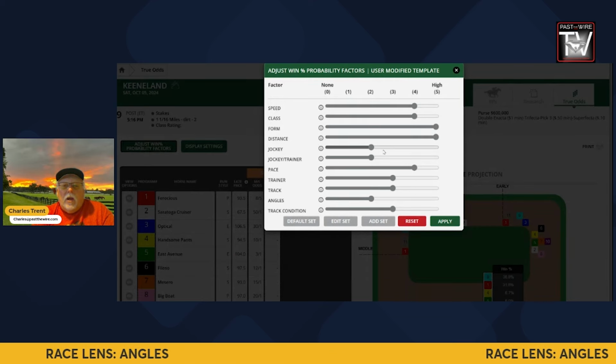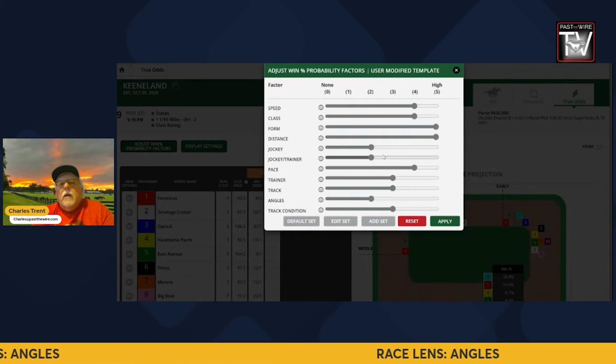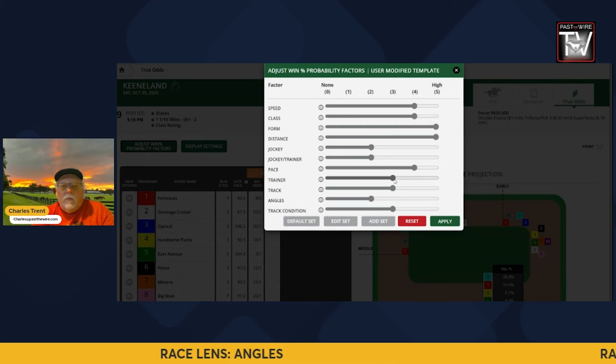We go to jockey and trainer, that both at 2. Pace is at 4. Remember, I always believe the trainer is worth more points than the jockey. The trainer is there at 3. Same thing with the track. Angles back at 2. And then the track condition is at 3.